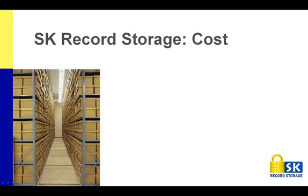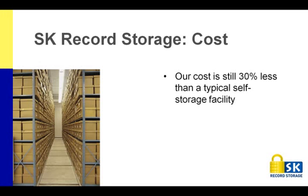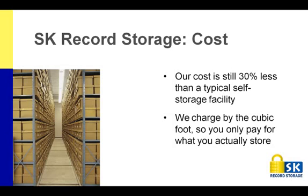We've already noted that even though SK Record Storage offers higher security and a full array of records management services, our cost is still 30% less than a typical self-storage facility. The reason we compare so favorably on cost is that unlike self-storage facilities, we don't make you rent a whole storage unit. We charge by the cubic foot, so you only pay for what you actually store.